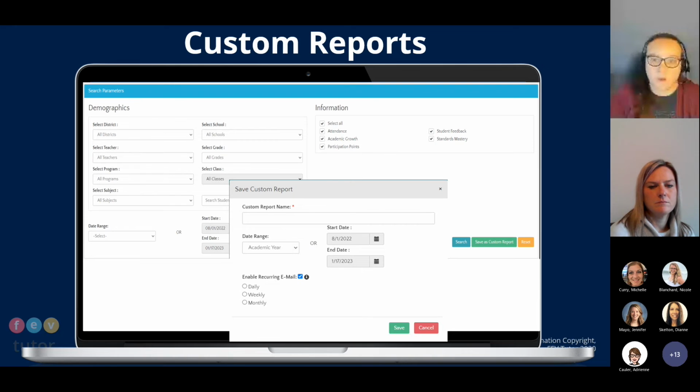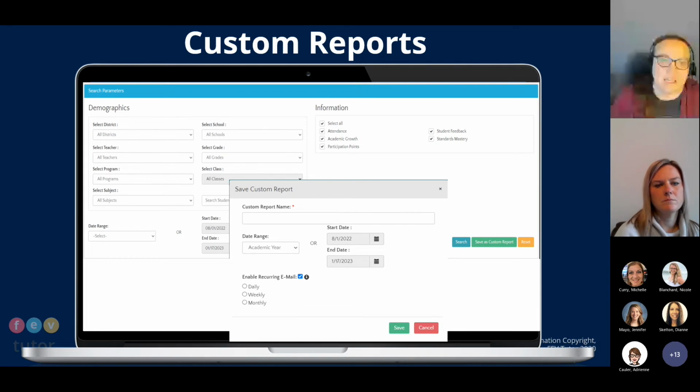And so this is what it looks like to build custom reports in the platform. On the left-hand side of the screen, I highlighted the part that says reports. When you click on that, you have the option to build out reports the way you want to see reports. Maybe you pull up the custom report page, and again, we'll look at this together in just a second.